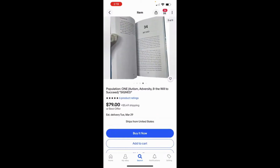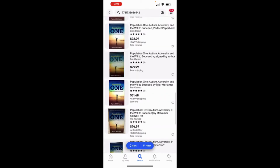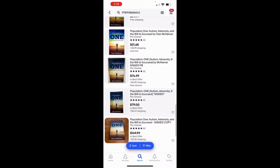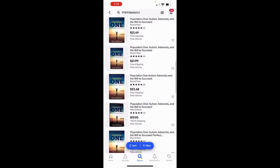So I'm going to actually show you how I take my photos as well, but when we get to that part. So this is just me showing you how I source my books. I mean, I keep saying source. How I look up my books to see if it's profitable, and then what I would like to price it at. So again, you would just scan the book.